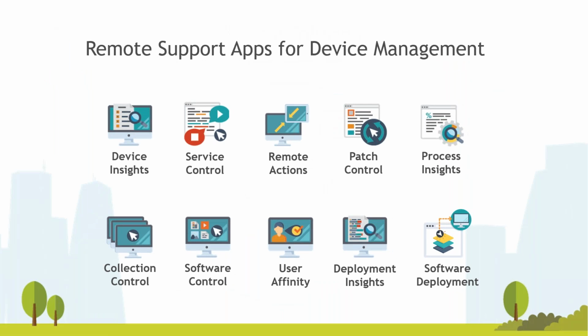So when we start talking about the remote support apps, they really break down into two areas. One of them is device management. The other one is user management. So here under device management, this is where we can actually manage our workstations or servers, any config manager clients that we have out there. We really get those device insights as to what's happening with that device, with that client, what's installed, what's actually happening with it on a day-to-day basis.